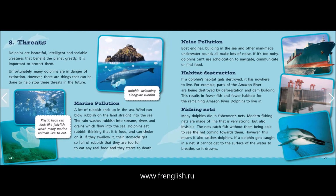8. Threats. Dolphins are beautiful, intelligent and sociable creatures that benefit the planet greatly. It is important to protect them. Unfortunately, many dolphins are in danger of extinction. However, there are things that can be done to help stop these threats in the future.